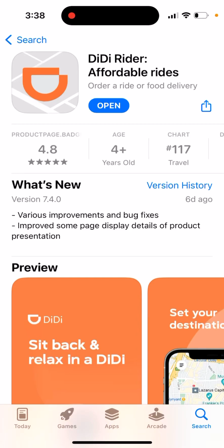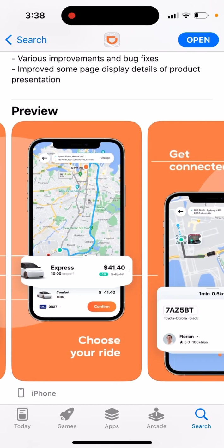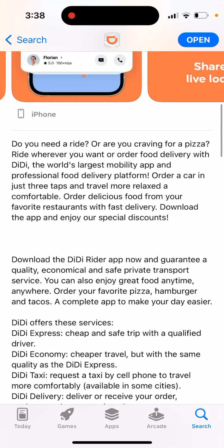Here is the DiDi Rider app: affordable rides, order a ride or food delivery. Sit back and relax in a DiDi, set your destination, choose your ride. So yeah, this is kind of like one of the Uber alternative apps, and you can use it in some countries where Uber is not available, for example.